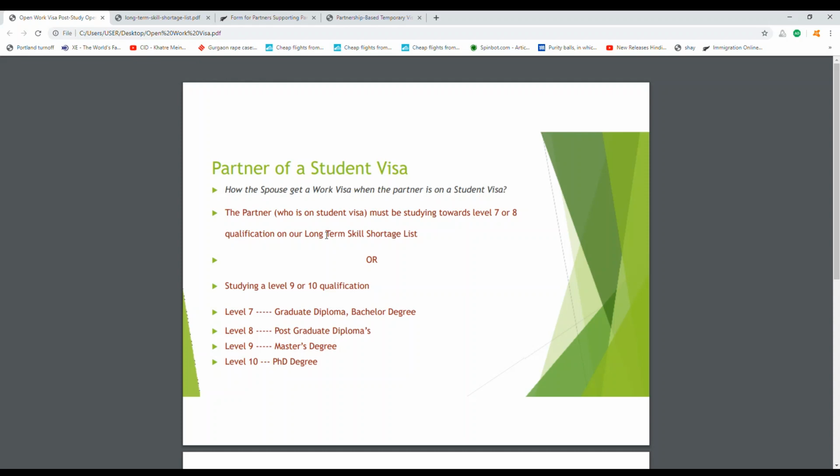I'll be showing you how the partner of a student visa holder can get a work visa. If a partner comes for a course on a student visa, the spouse can work full-time in New Zealand because it will be an open work visa. So we will be taking that into consideration: what the spouse needs to do to get an open work visa while the partner is studying full-time.